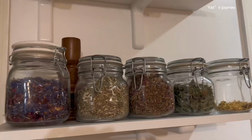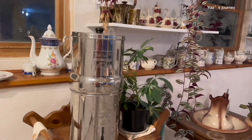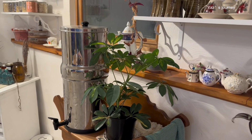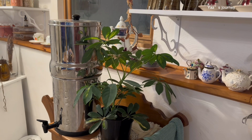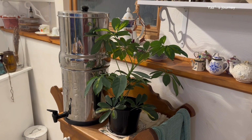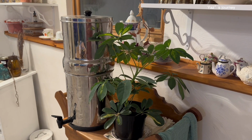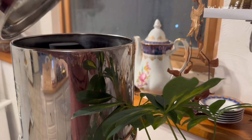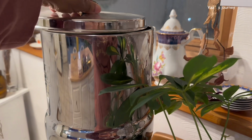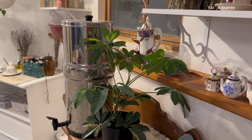That's where I shop. I want to share with you this also Berkey water machine. It is stainless steel, and I like all my dishes to be like that. It's very important for us to have good, clean drinking water, and this Berkey water machine has such an amazing water filter. All we do is pour water on top, and then the filter takes care of everything. We just lift this up and pour water in there. It's very simple to use. So that's our water machine.